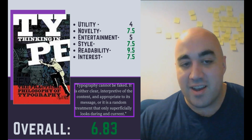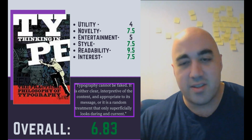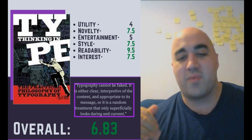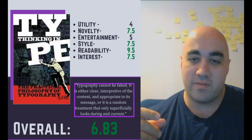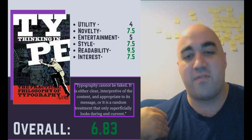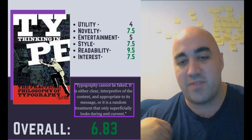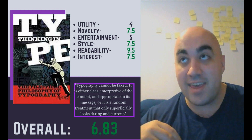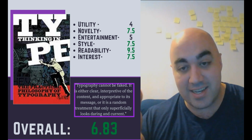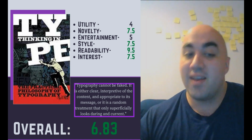Okay, novelty, I give it a 7.5, largely because this is probably not the only book that you can read on this sort of thing, but I think that a lot of people don't realize that typography is like a sort of filtration glass lens that you look through when you see information, and it informs how you look at that information. And understanding that the typography is doing that is, I think, very outside of some people's realities, and just being exposed to that sort of idea at a very basic level can blow people's minds sometimes. So that's why it scored high on novelty.